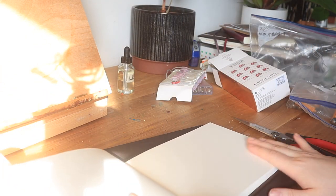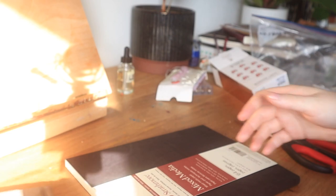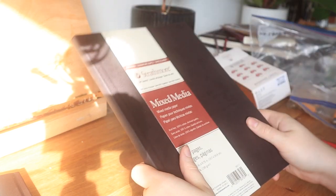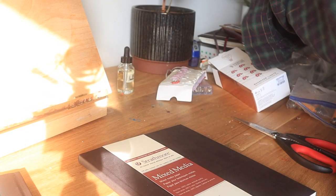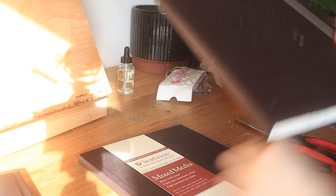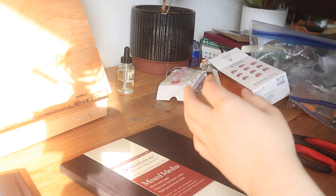So I like the paper of the Strathmore watercolor sketchbooks a lot, and I figured that a smaller size could help me fill it faster. So got one of those, and then I also got the Lee Ellickson favorite Strathmore 500 series mixed media sketchbook. This is a pretty small sketchbook. It's not as bulky as my other one, which for reference is right here, way thinner. Should definitely be able to fill this faster.